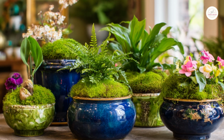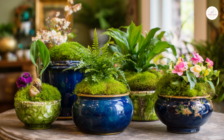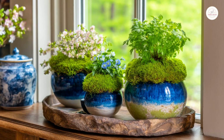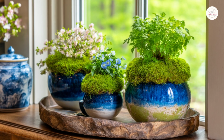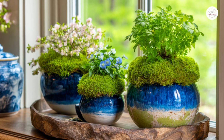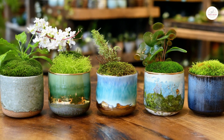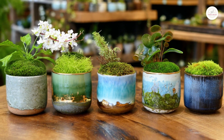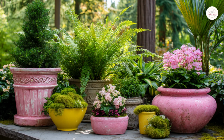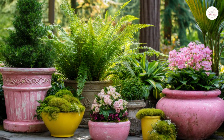Don't worry about perfection, the more character, the better. Mix pot heights and colors for a layered storybook feel. A little moss growth or fading glaze only adds charm. Make sure each pot has proper drainage and cluster them by theme or color for added effect. Look for pots with floral decals or hand-painted designs. These add the ultimate Grandmacore flair.